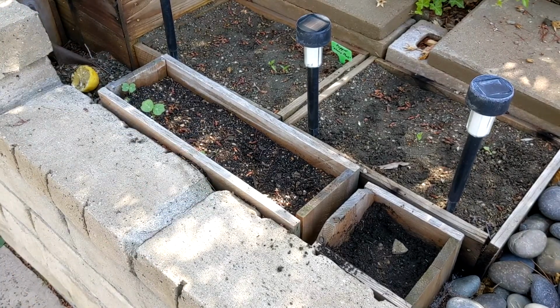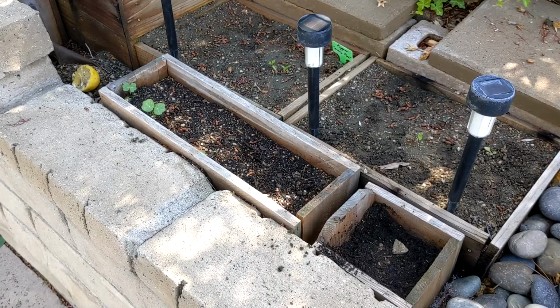So yeah, that's that. Now I guess we go back to the side yard and try and figure out what to do with all those bins.